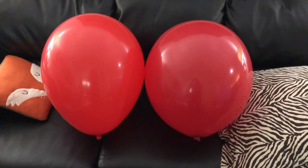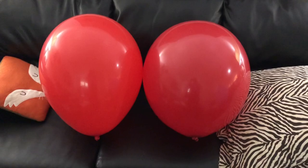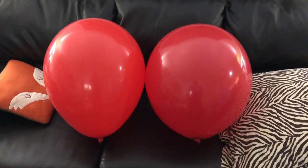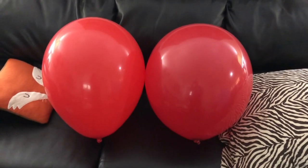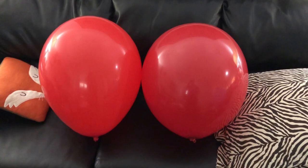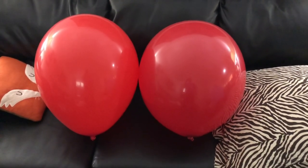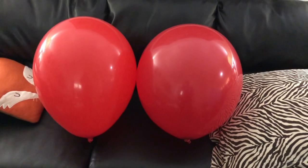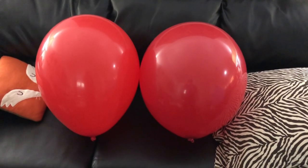The quality control of the Q24s is much better than the TT24s. I've gone through maybe 100 Q24s, and maybe one balloon would have a severe blister or a hole in it, whereas with the TT24s, maybe one in 25 had a bad blister or hole in it.